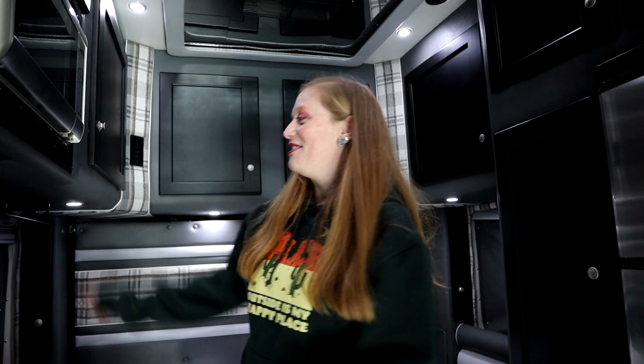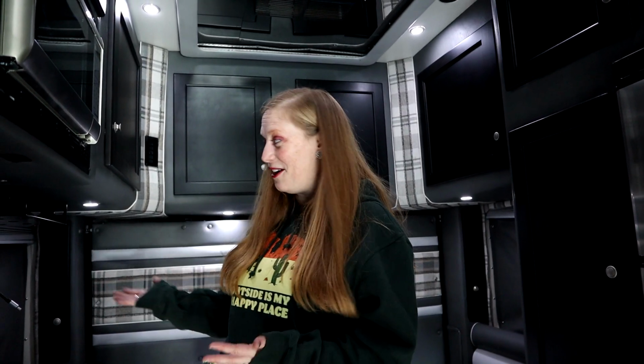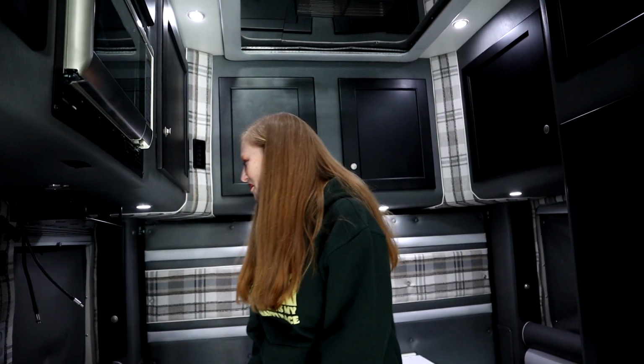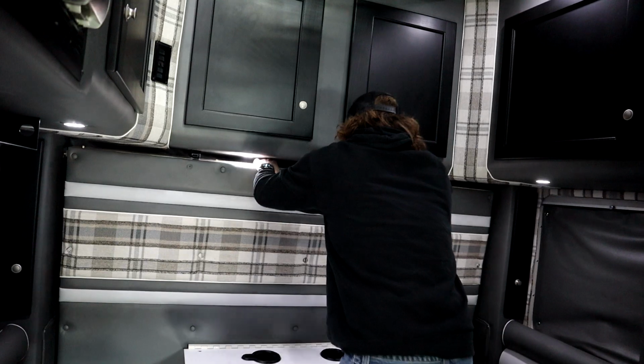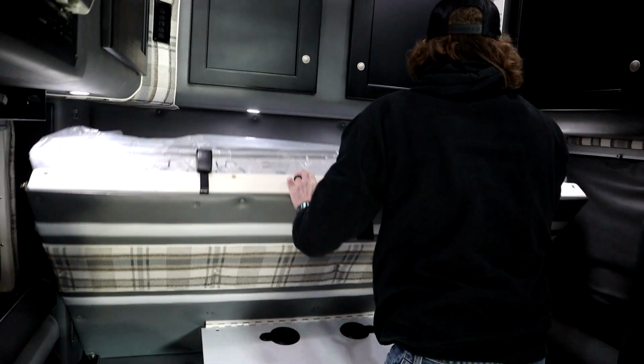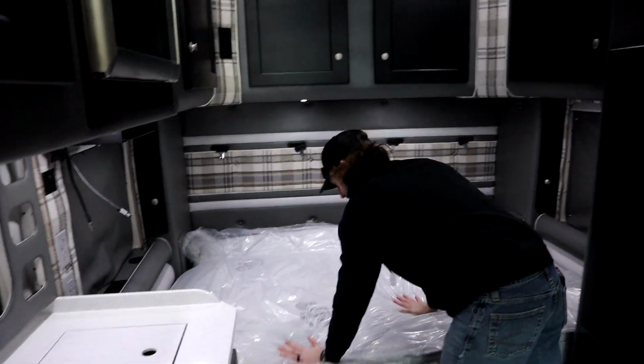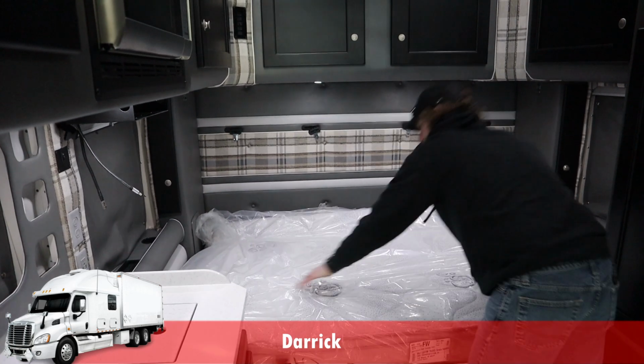So the satellite receiver is actually going to go right here. It's DirecTV, which comes with this truck, which is awesome. And that's what the switch is for the satellite too. And you can actually watch it while you're going down the road, which is awesome. So over here, if you wanted to, the bed flips down. You can keep the bed up, or you can just keep it down all the time. That's what Derek and I kind of do. But it does have a net system.